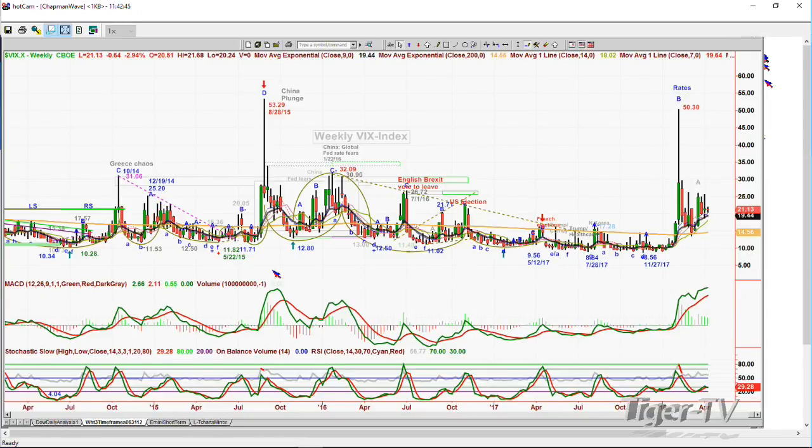Remember that August 15 pullback. So what we've got here is the August of 2015 pullback from right here with a China plunge at 53.29 in leg D, peak D made on the week of August the 28th of 2015. Huge move to the upside, and then it pulled back, and then again over that period in December going to January, China and global fears, Fed rate fears, all sorts of things, back into the week of the 22nd of January, and that's where we had that big pullback in the Dow and the S&P.